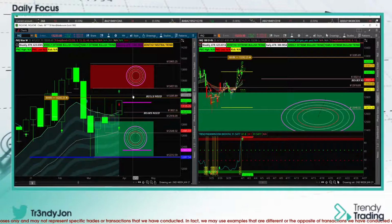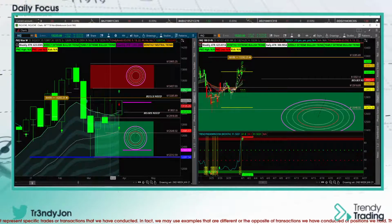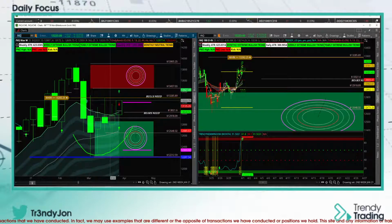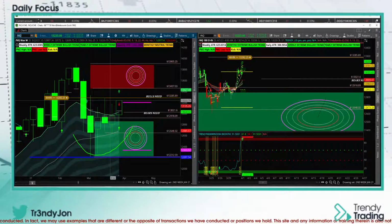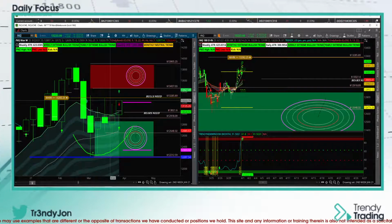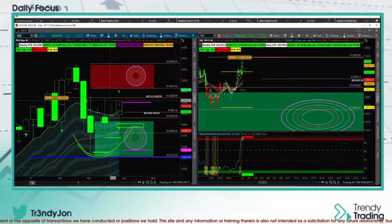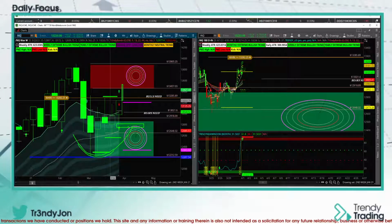All right. So the next pattern I'm going to show you is this rounding bottom. This is a very important pattern. As long as my green box is holding, which we identified over a month ago, as long as we are making higher lows out of this, that's the important part. And again, you get that rounding bottom. Once we take out that next pivot high, then you get that trend break.